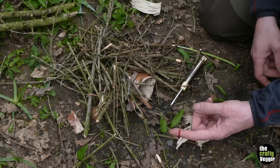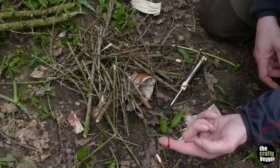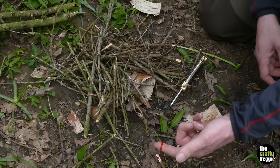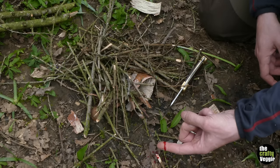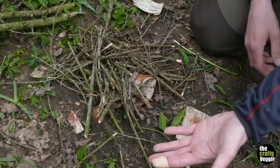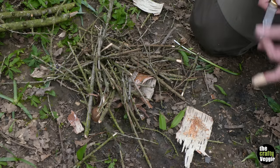That's why you need plasters. People say plasters aren't necessary, but they are. Saves you getting blood everywhere. Nothing wrong with plasters. Where was I?